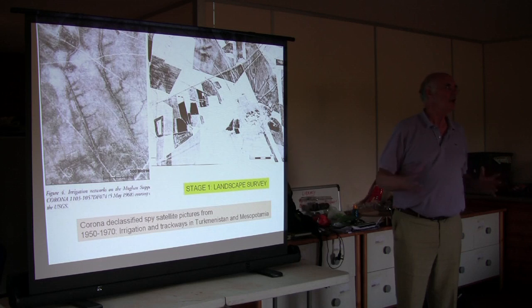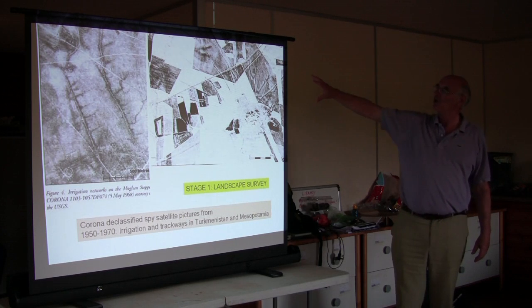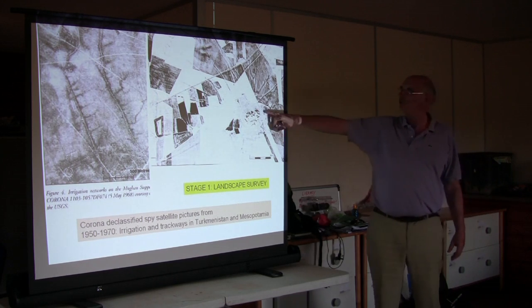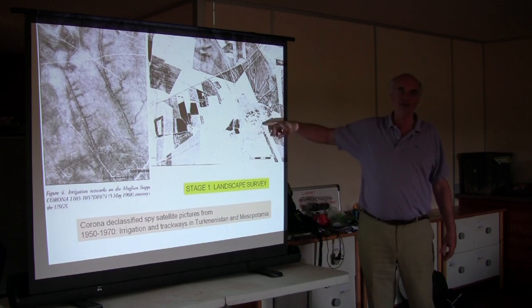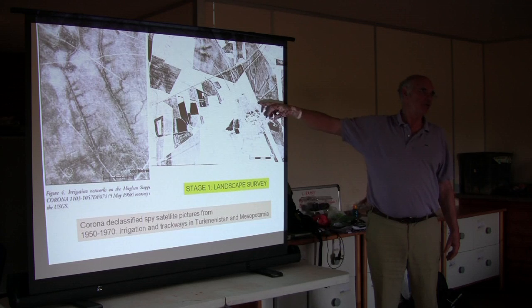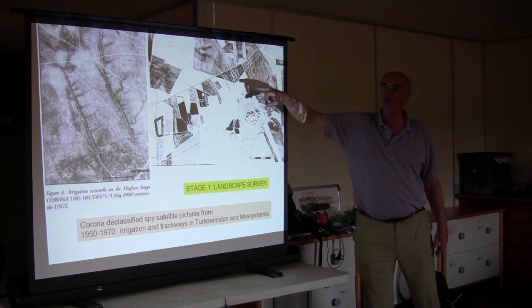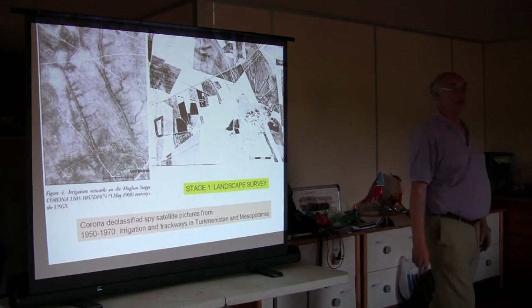It's not cheap, but you can, and get a multi-spectral version of the landscape that you're working on. This is all done in advance, helps locate things, particularly on a big scale. So this here is the road system around Tel Brak. Tel Brak is a big Bronze Age site in Syria, and these are all the roads showing up that led to it in the Bronze Age. Let's have the next one.